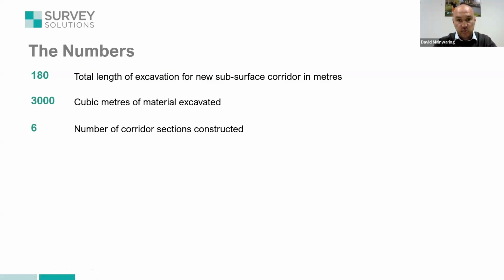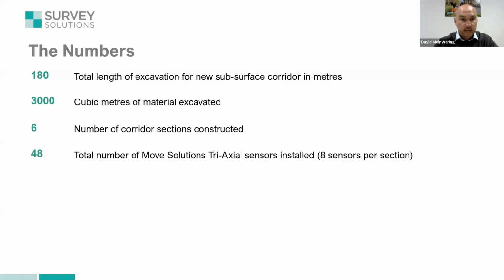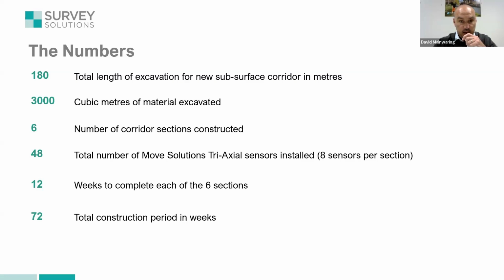ExCel Centre out between the 2 hotels to the east of the exhibition hall, which people who know the area will understand was a bit of derelict land. And then 48 was the total number of triaxial tilt sensors, 8 per section, that we installed throughout the duration of the project. 12 weeks to complete each of the 6 sections, making the project just under 18 months in total.